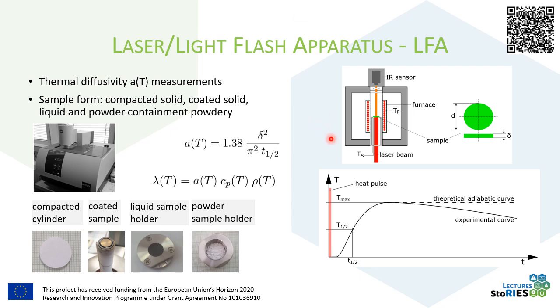What you do here is you have a system which is shown as a schematic here. You have a laser with a laser beam shooting on the bottom side of your sample, the bottom surface. And with an IR detector, you look on the upper side of the sample. So when you are in isotherm conditions, let's assume we are at a constant temperature of the furnace, we apply a short heat pulse with the laser, which is absorbed by the sample.